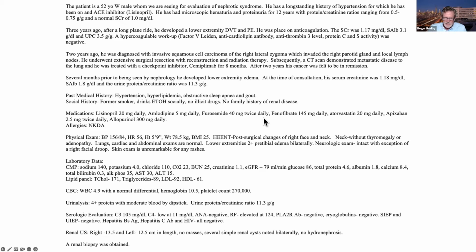52% is about the highest, saying an MPGN pattern of injury. And another person said idiopathic nodular glomerular sclerosis. Nobody bought IgA nephropathy. So does that influence you at all, Bill?